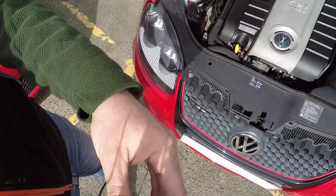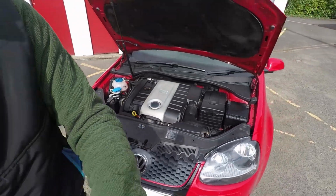So that's probably the best check. The only thing I need to warn you about though is if it's really cold, the aircon just doesn't work because it switches off below about, I think, 5 degrees. So yeah, you'll never be able to test it if it's below 5 degrees.